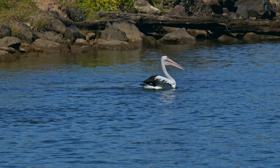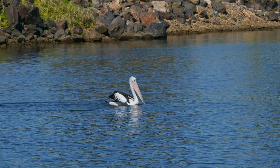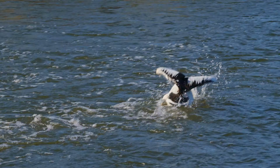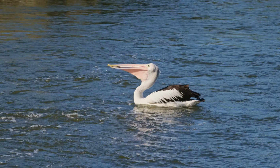The pelican was trying to catch some fish now, and this time he just failed. He dived down, missed the fish. He wasn't giving up, swam back closer to me in front of the weir, and here he dived down and caught himself a nice fish and just swallowed it whole.